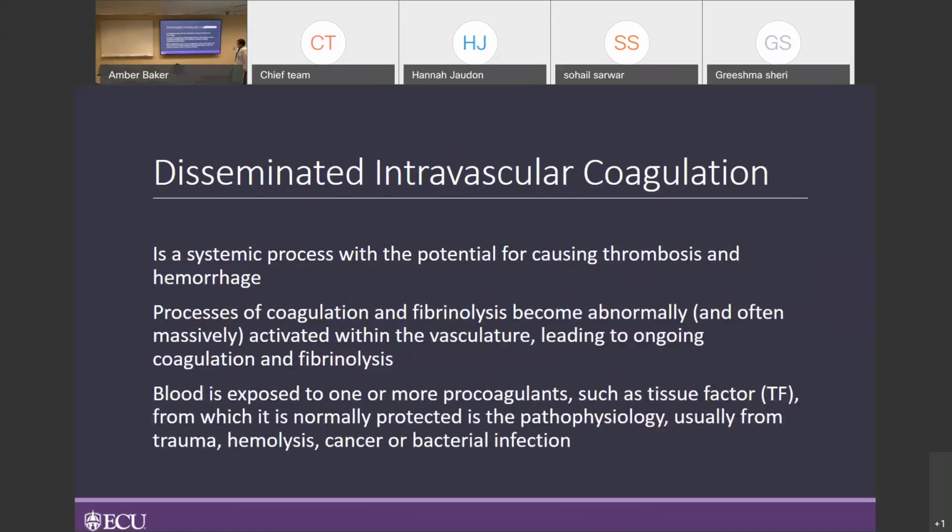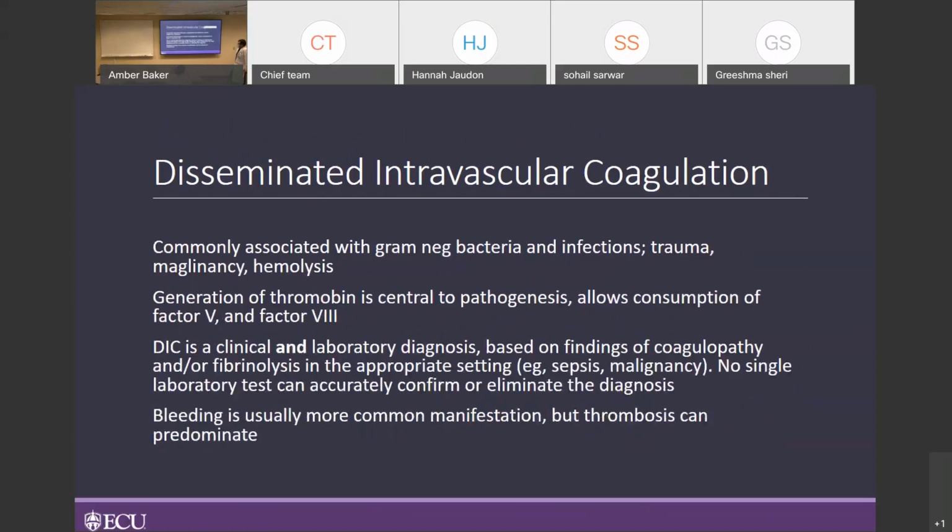So DIC, systemic process causing thrombosis and hemorrhage. It's coagulation and fibrinolysis that become abnormal, where it's activated within the vasculature, leading to ongoing coagulation and fibrinolysis that just keeps going and going and going. For the most part, it's just when blood is exposed to the procoagulants and goes from there. It's commonly associated with gram-negative bacteria because of the superantigens associated with their cell walls, but also with trauma, malignancy, hemolysis, pregnancy complications.